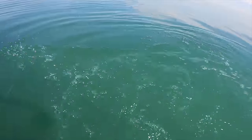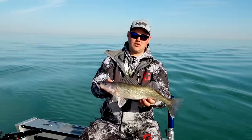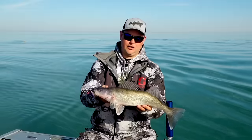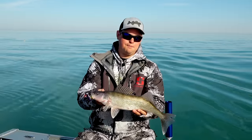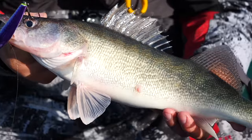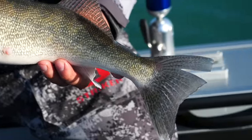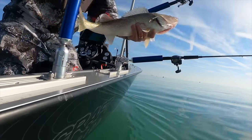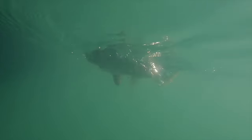Yep, nice. There you go. A little bit smaller size than what we've been looking at today, but you're gonna get a good mixture of size class out here on Lake Erie, and they're gonna keep you busy. But like I was saying when I was fighting that fish, I think it's so important to be mobile. Trust your electronics. If you're not marking fish, they're gone. They left, and it's time to go look for some more fish. So be mobile, and you'll land on them.